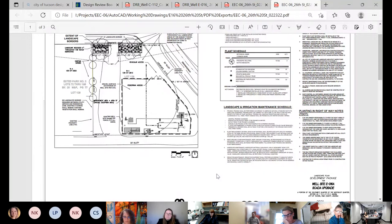We're here for not necessarily technical review of a project plan. I'm wary of giving direct direction to a client or to an applicant about how to revise their plans or technical issues that are development services purview in this meeting.